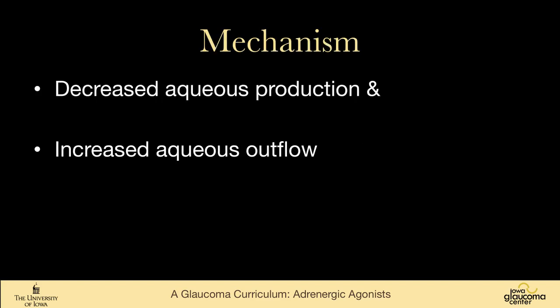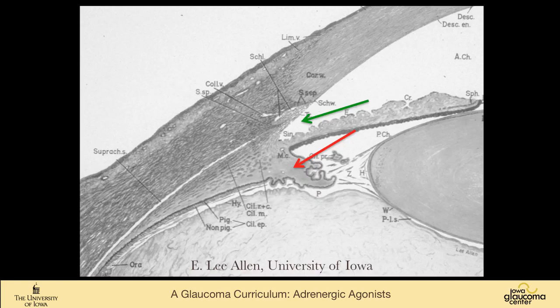Their mechanism is a little vague. They decrease aqueous production and increase aqueous outflow. And it's not 100% sure where the aqueous outflow is. I believe it's more likely to be ciliary body than trabecular meshwork, but it's not entirely clear.